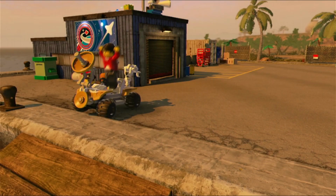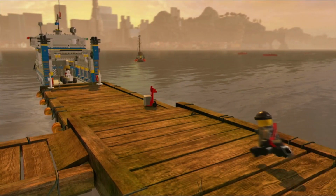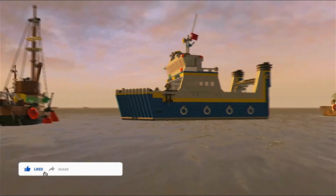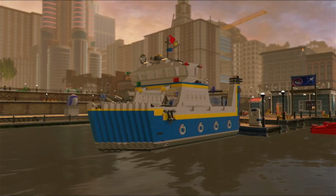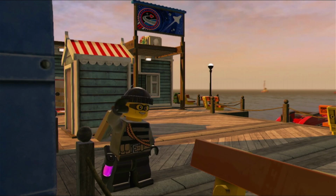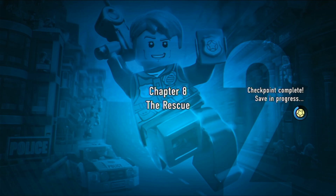About time, guys. Right, well, we have officially stole the moon buggy. That makes me want to follow you. Chapter 8, The Rescue.